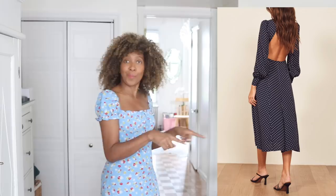Reformation is usually a brand that a lot of people like, but we avoid it because the price point is pretty high. Obviously, they are one of the trailblazers as far as sustainability is concerned, and I love them for it. That's one reason. And the second reason is because they do damn good classic clothes that just last. They stand the test of time.